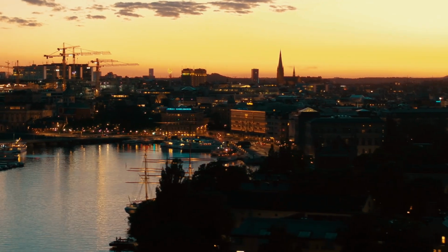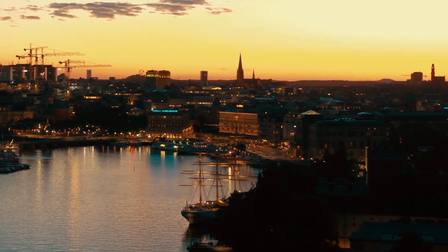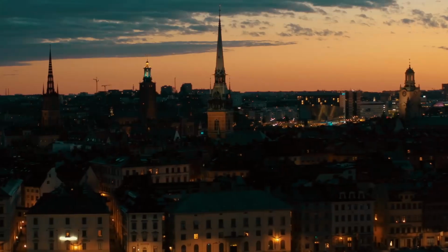Stockholm isn't just the biggest city in Scandinavia with its 1.5 million population, but also a must-see for any tourist visiting the northern parts of Europe. But to me, it's always been home.